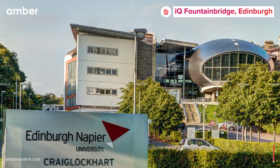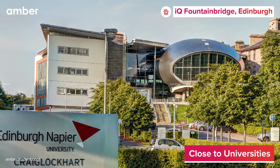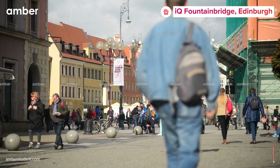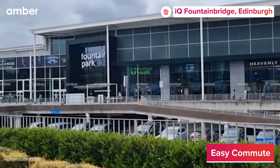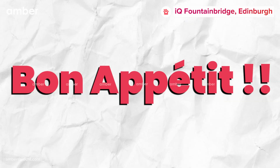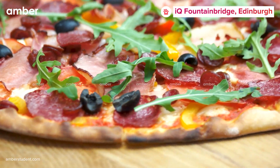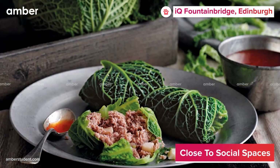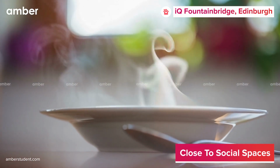a statement of style. Students from the Edinburgh Napier University and Edinburgh College of Art can explore the city's vibrant life, starting at the Fountain Park bus stop or Haymarket train station. Satisfy their cravings for deliciousness by stopping off at First Coast Restaurant, where glistening beef and cabbage dumplings are served over steaming bowls of warm soup.